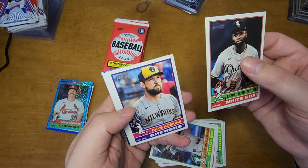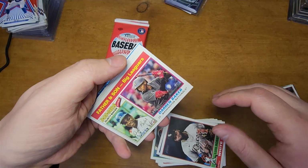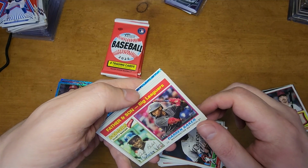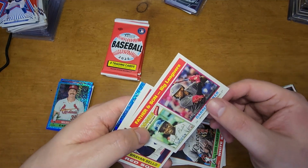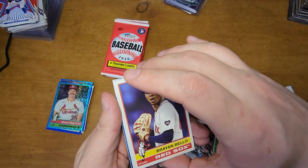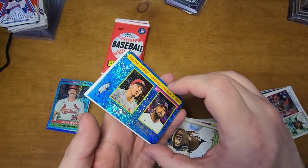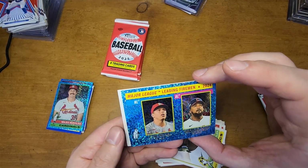Luis Robert Jr., Bryce Hopkins, father and son card, Darren Baker, and that looks like Dusty. I'm not sure the odds of these. I'll have to check that out. We got another blue sparkle. Ryan Bello, Edwin, Lawrence Butler. Oh, sorry. Major League leading fireman.